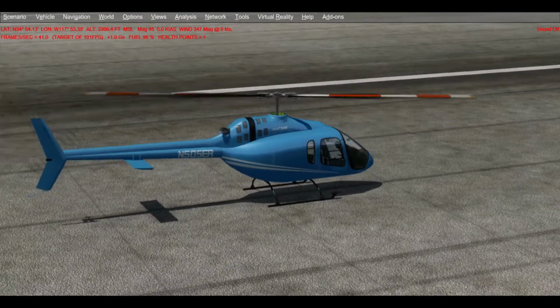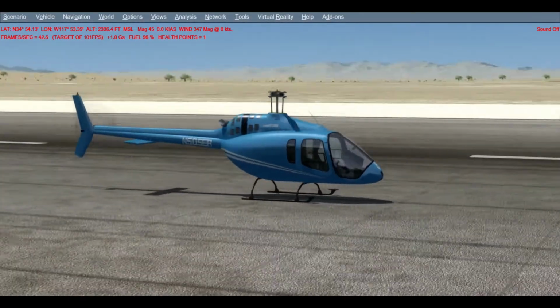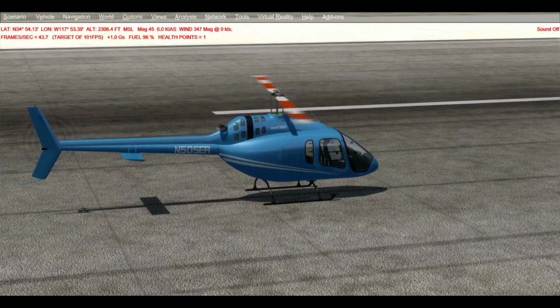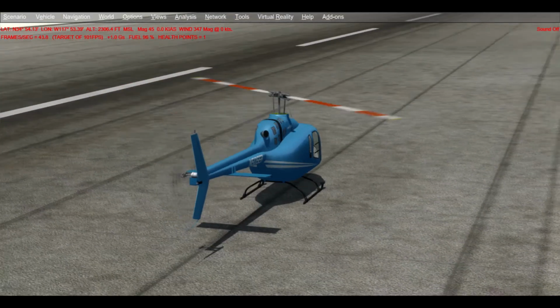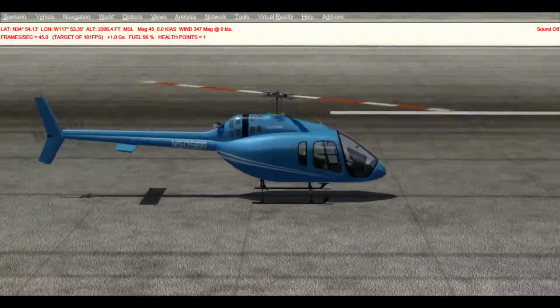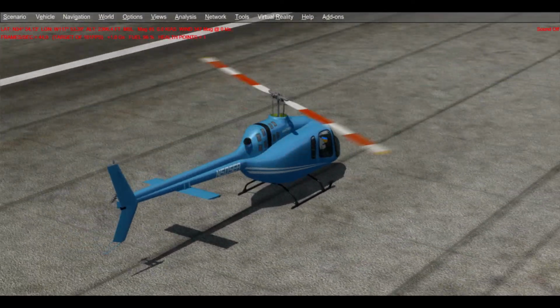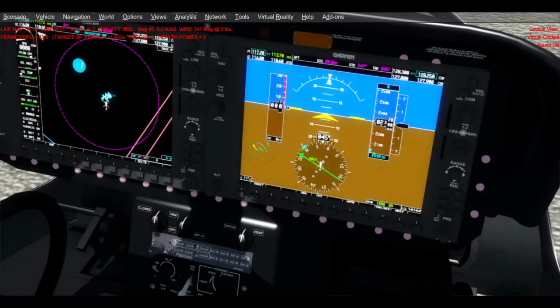For the purpose of the video today, we are in P3Dv4 and we are flying this freeware Bell 505, which I believe was made by George Arana, who was behind Eagle Rotorcraft Simulations, I believe. So without further ado, let's hop in the cockpit, turn the sound on, get this show on the road.